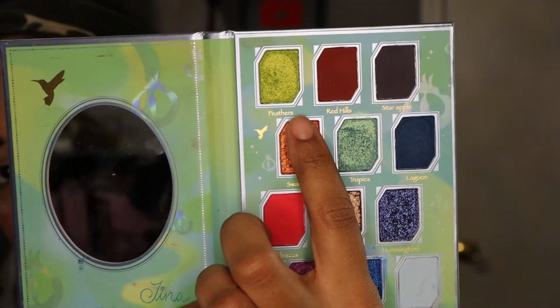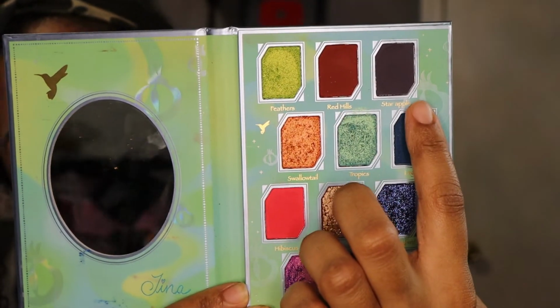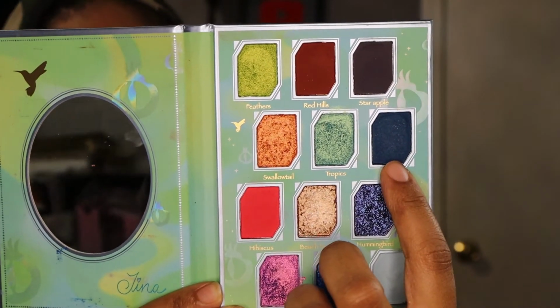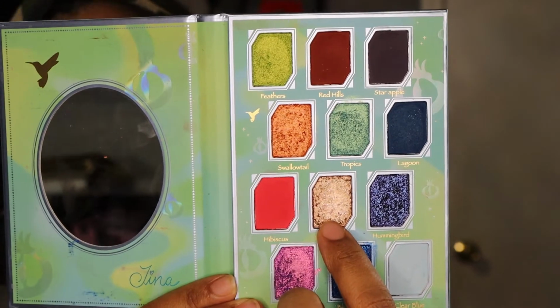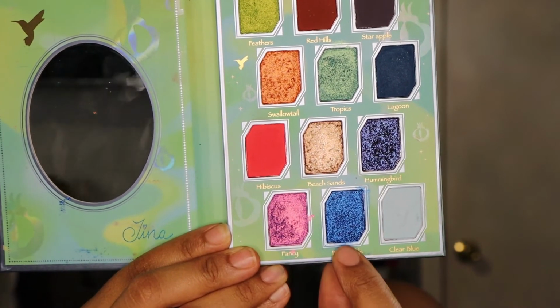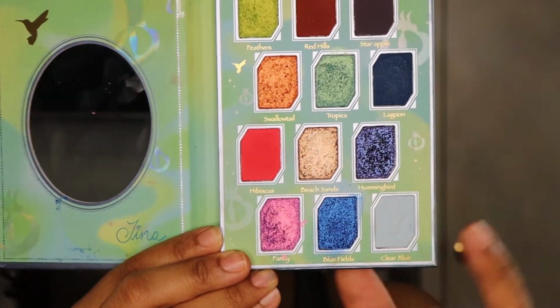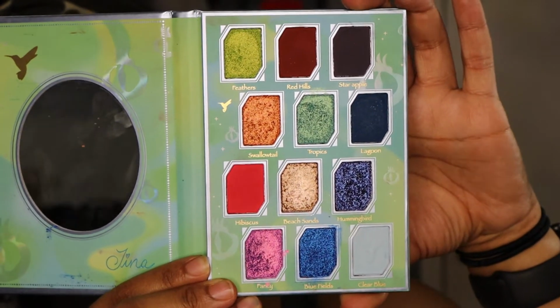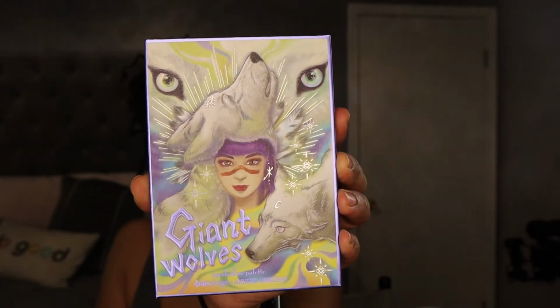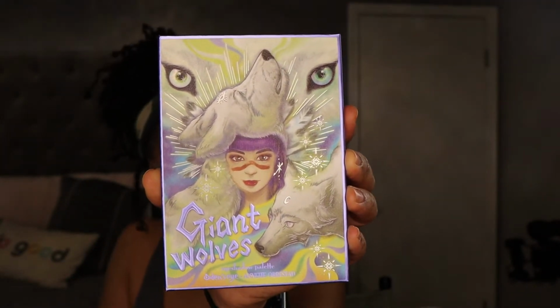We have Feathers, Red Hills, Star Apple, Swallowtail, Tropics, Lagoon, Hibiscus, Beach Sands, and Hummingbird, Fancy, which is the multi-chrome, Blue Fields, and Clear Blue. So those are the shades in the Hummingbird palette. And last but not least, we have Annette's palette, which is the Giant Wolves eyeshadow palette.